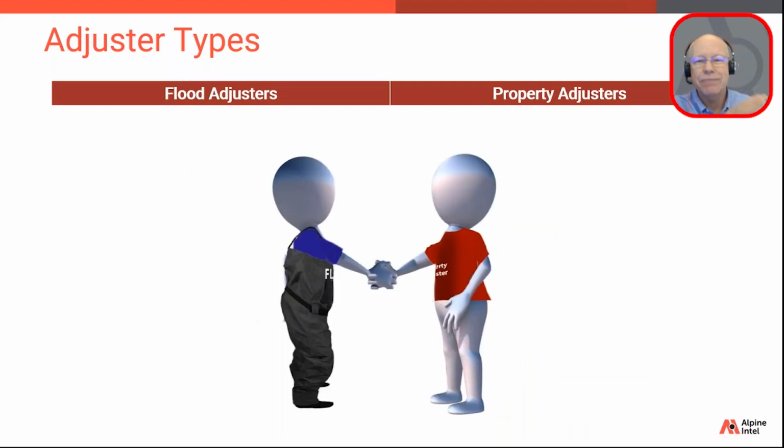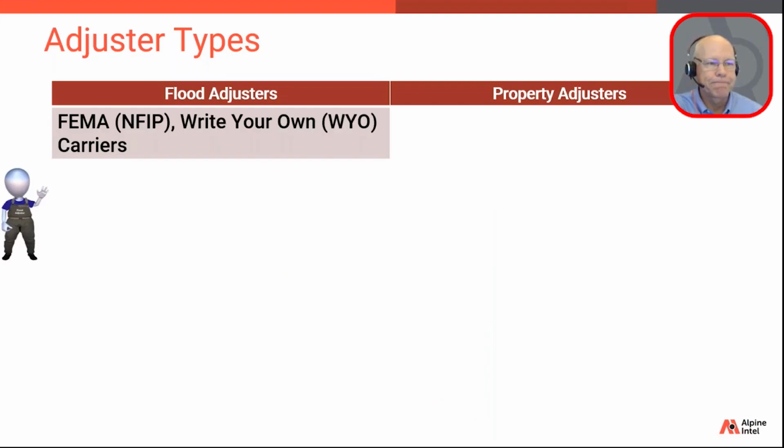Let's take some time to learn about each other's role in the claim handling world as it goes along with this topic today. Remember, this is very high level, doesn't address all types of flood carriers or adjusters. And for the most part, we're referring to claims for residences and condos and not complex commercial claims. All right, so flood adjusters who are qualified to handle flood claims may also handle property claims during periods when there are no floods, right?